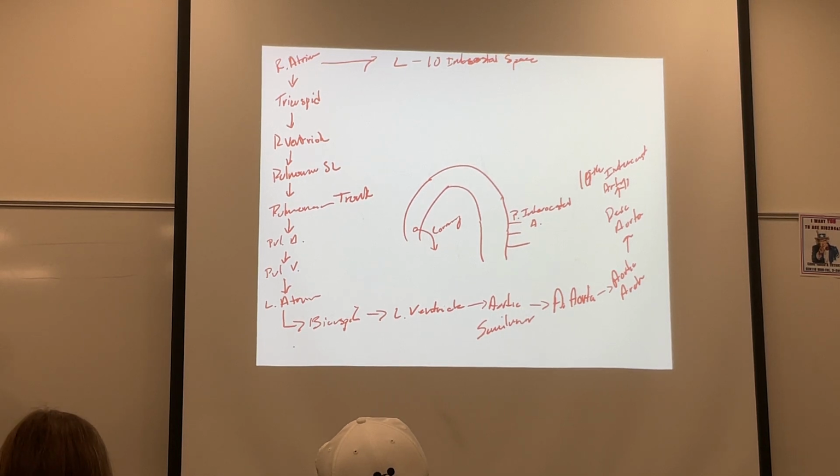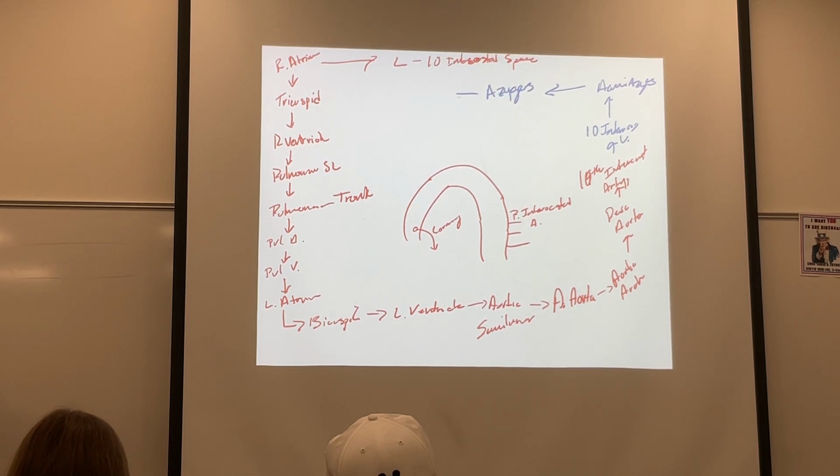Now going back, we go just through the 10th intercostal vein to the hemiazygos. Then from the hemiazygos to the azygos, azygos to superior vena cava, and then back to the right atrium, like that. And if you can get that down, you're gonna be golden.